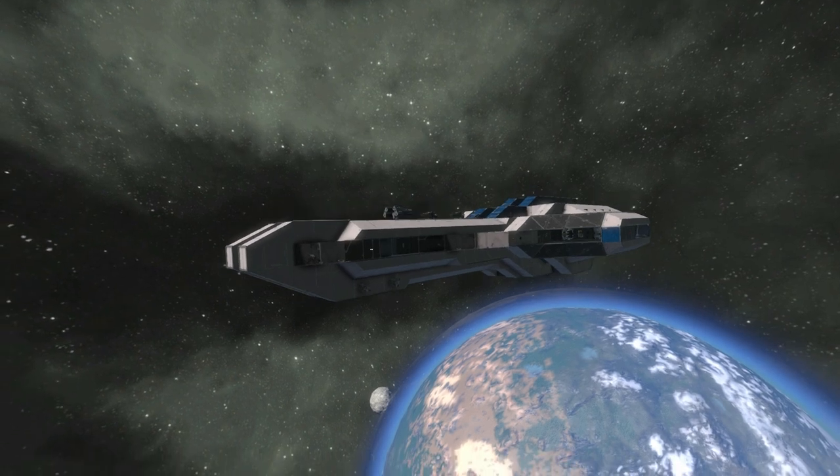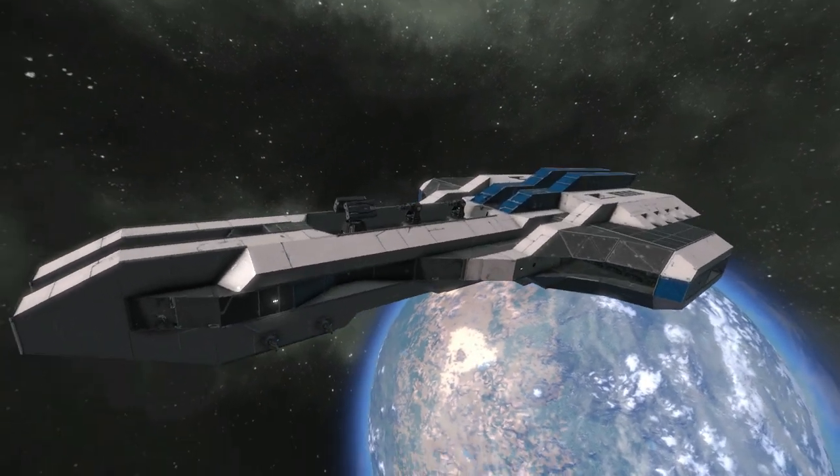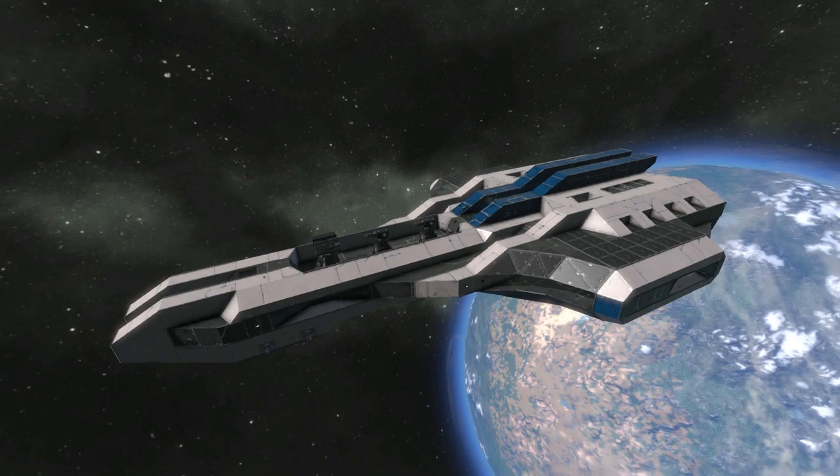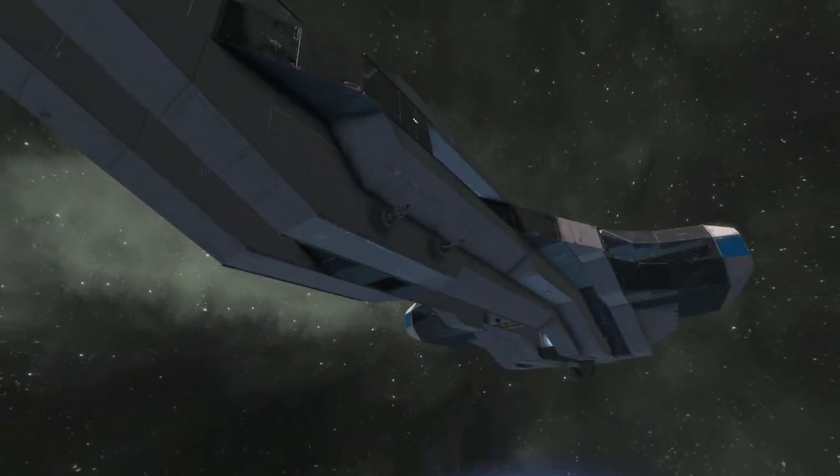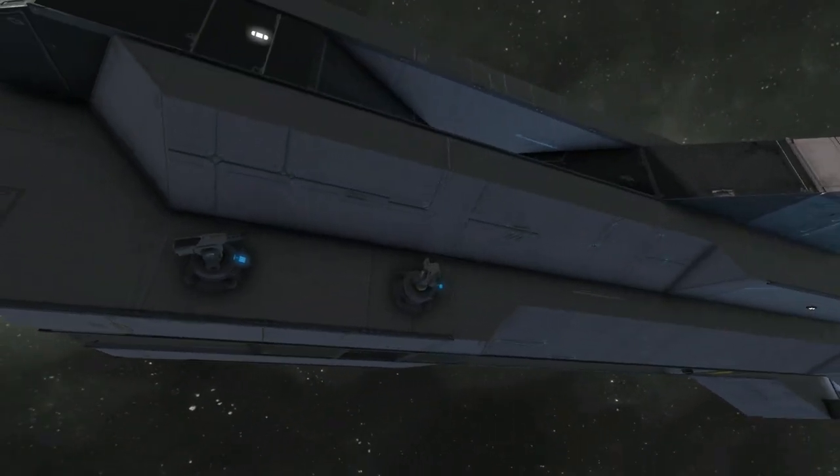This is the Wildcat Corvette. It's pretty cool, a very small ship as well, nice to have a small ship for a change. I keep reviewing really big ships lately, so it's nice to have a small, little dinky one. But it's not that small, it's heavily armed. So take a look around, we've got some interior turrets on the side here.